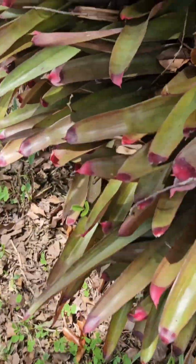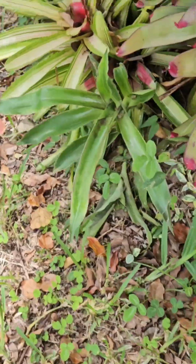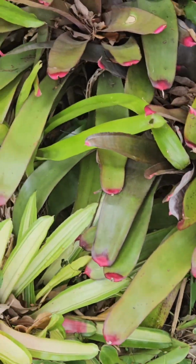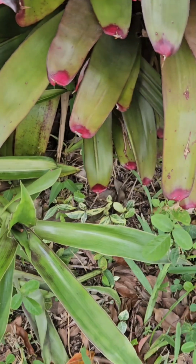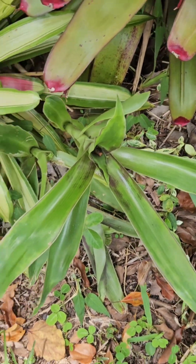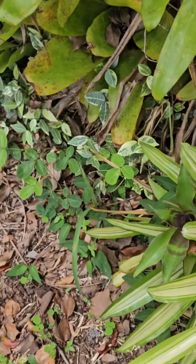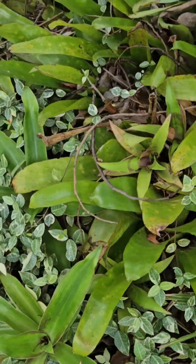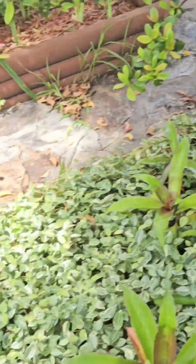Alright, these are all bromeliads. They've snuck in here. Now, I don't know how this got here because these are all bromeliads, and he's just one lone soul. Won't be for long. He'll send out his little root or his big root. Isn't that crazy? How did he get there?